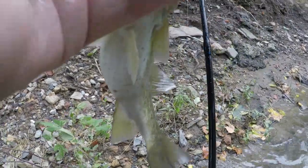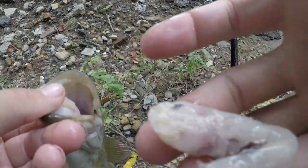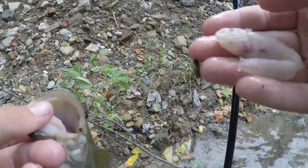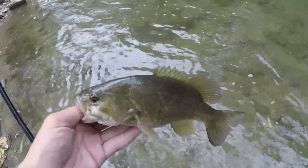Oh my gosh. This dude is spitting up a mad tom. Wow. Look at that, guys. That is a margined mad tom. And he just spit that up. Crazy, crazy. All right, let's release this little guy. And I want to take some pictures of this mad tom. It's another fat, like, 1-pounder, really, really chunky guy.